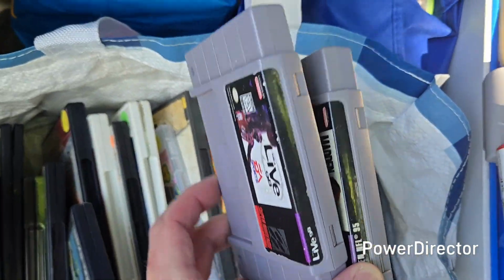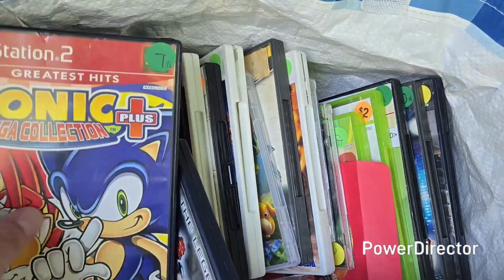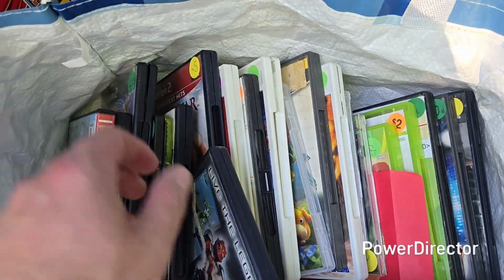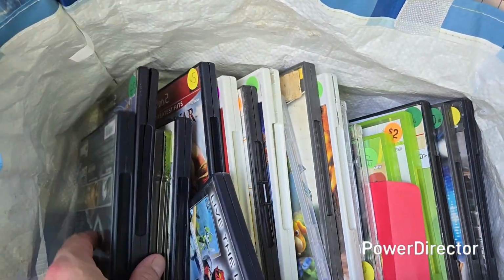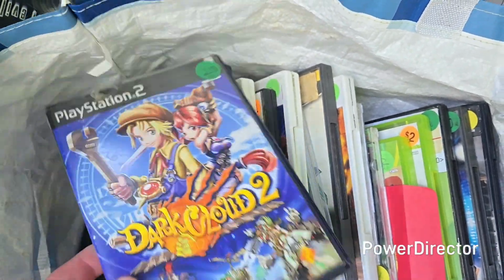These came with the Super Nintendo system. I think we already saw that in the video. But just stuff like this that you can pick up. Am I paying more than garage sale prices because we're at a flea market? Sure. But they're just classics. That's all I'm doing. Picking up the Resident Evils, picking up the Sonics, picking up Dark Cloud.